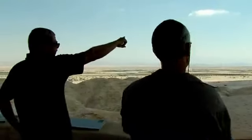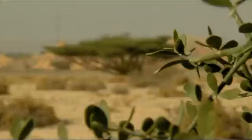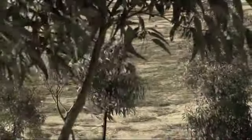Vision, creative thinking, technology, determination and friends all over the world have helped KKL-JNF make the desert bloom.